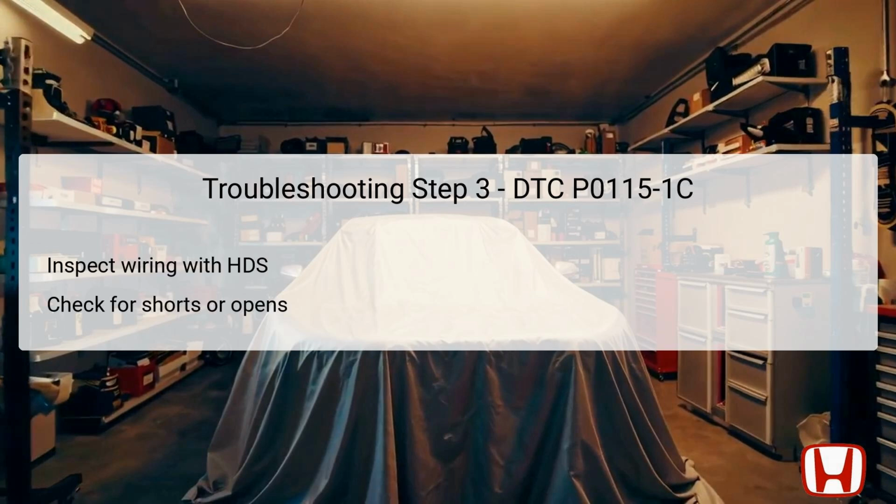In the third troubleshooting step, inspect the wiring associated with the ECT Sensor 1. Before examining the wire connections, it is important to make sure that the PCM connector is also disconnected for safety. Use the HDS to check for continuity and to see if the circuit has any shorts or opens.